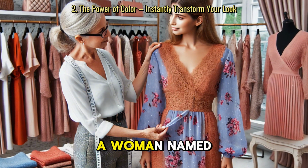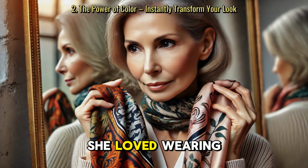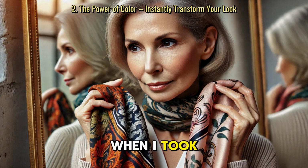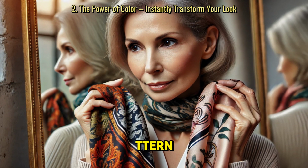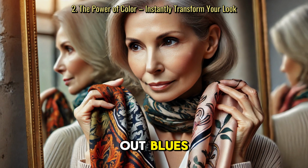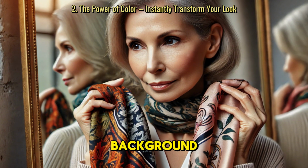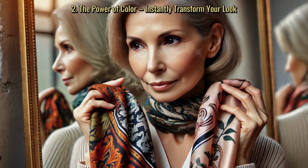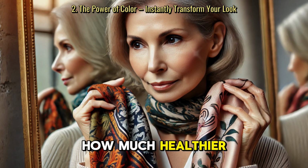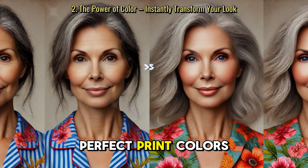I once worked with a woman named Carol, a 58-year-old with beautiful silver hair. She loved wearing floral prints, but often felt like they made her look pale. When I took a closer look at her wardrobe, I noticed a pattern. Most of her floral prints were in pastel pinks and washed-out blues. I suggested she try a deep red floral print on a navy background. The result? Her skin immediately looked more radiant, and even she was shocked at how much healthier and more vibrant she appeared.